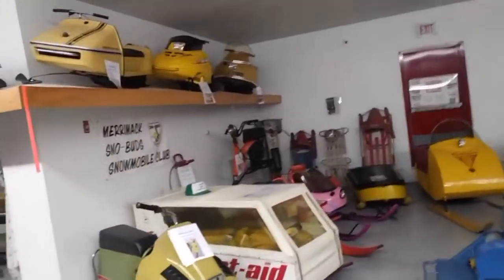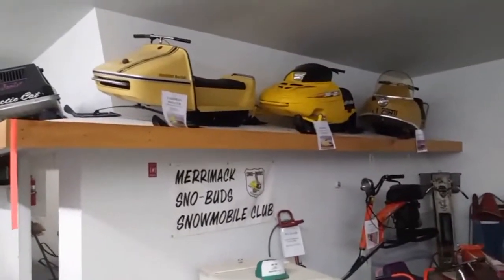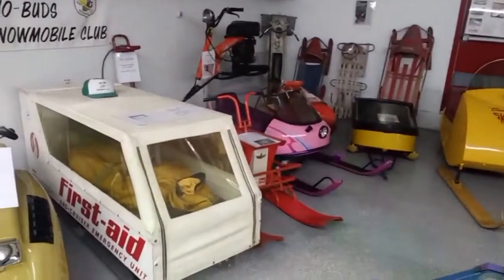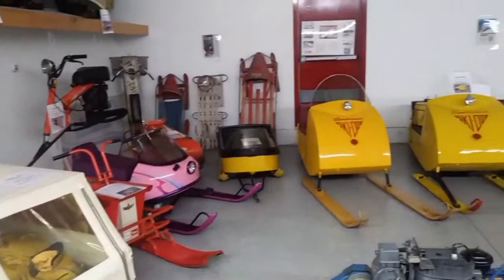Then some more mini sleds up top. Sleds on the top. Then over in the corner here we have some more mini snows plus a couple old sleighs.